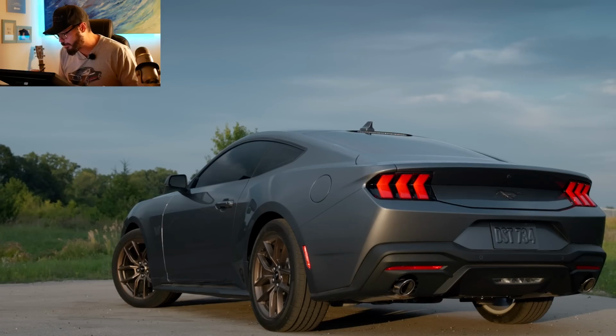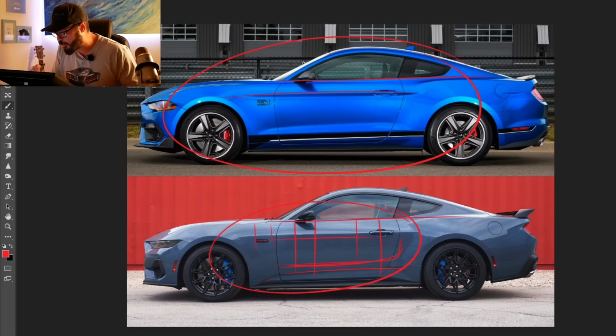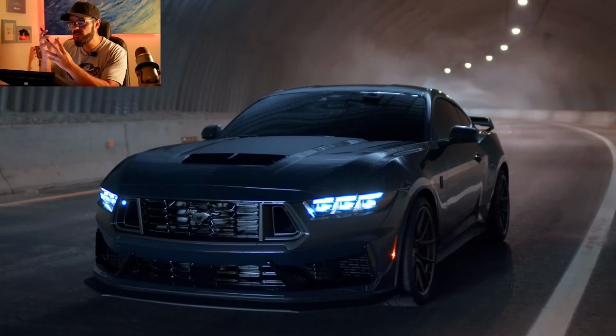The roof line looks pretty much identical as the previous generation. It's a very subtle change, this Mustang. It's definitely an evolution and not a revolution in design, which I think is fine. They just fine-tuned the graphic.